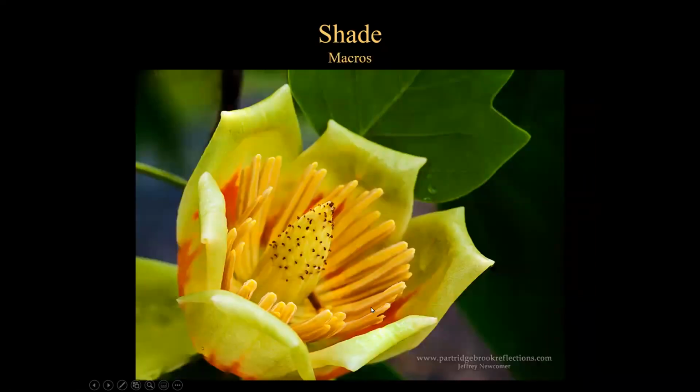That's often good for taking pictures of macros. This is a bud on our tulip tree in our yard. And it's good for portraits. And I showed you this picture of Abigail before on a sunny day here under the trees. You get nice soft light. So getting in the shade can help with a bright sunny day.